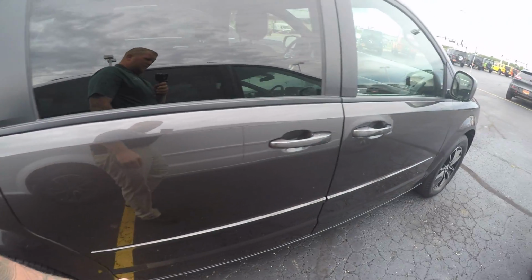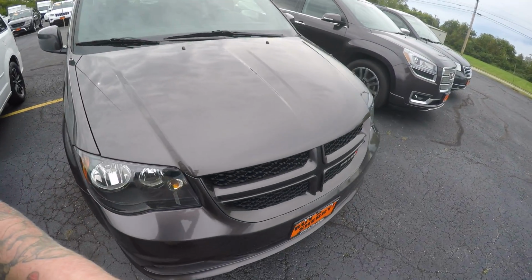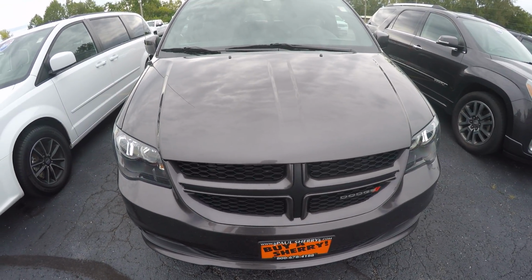Overall, looks to be in excellent condition. Don't see any major dents, dings, or scratches. Again, this is a 2017 Dodge Grand Caravan GT. Stock number CP15814T.